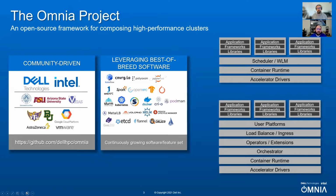We then install Singularity as the container runtime and Slurm as the workload manager. On the Kubernetes side, we have a slightly deeper stack because installing Kubernetes by itself is not entirely useful. You need to have all of the associated packages, operators, extensions, and components to make it a functional system. So in addition to automatically detecting and deploying the accelerator drivers, just like we do with the Slurm stack, we install our container runtime. Currently, that's Docker CE, but we're moving to Podman as the container runtime for Kubernetes.